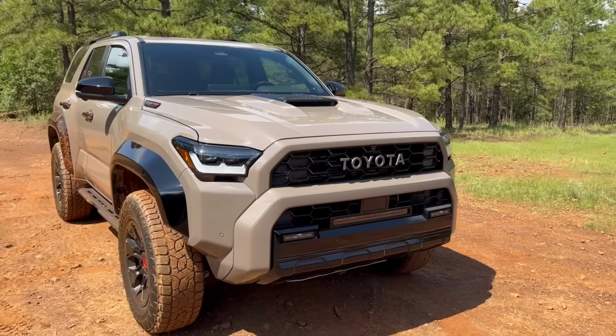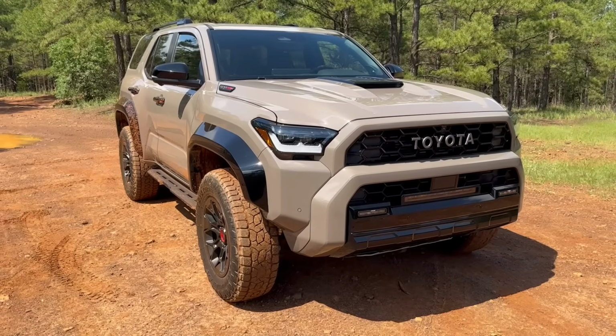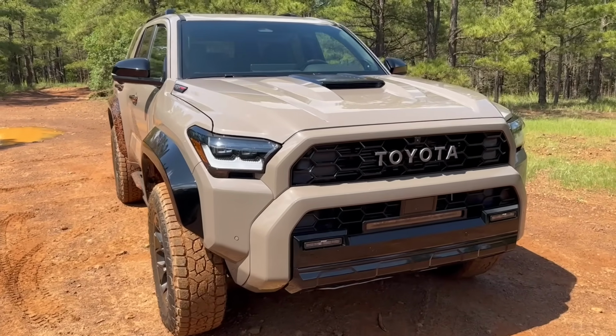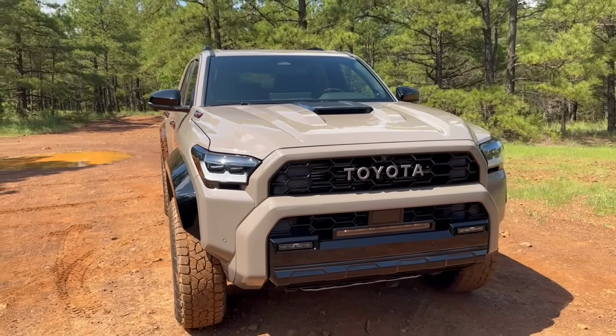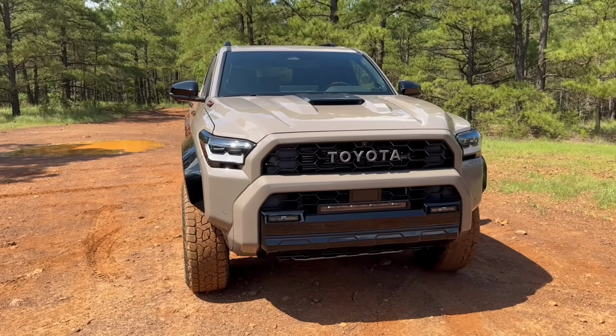Honestly, in person, you don't really see it that much. It is hard to unsee. Maybe the front end of the redesign will be a little bit different. If you remember the 5th gen 4Runner, it wasn't the most appealing until they refreshed it in 2014, in my opinion at least. So this is what we got on the new 4Runner.